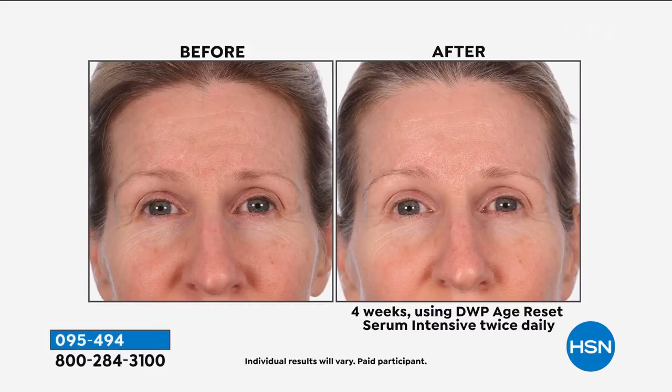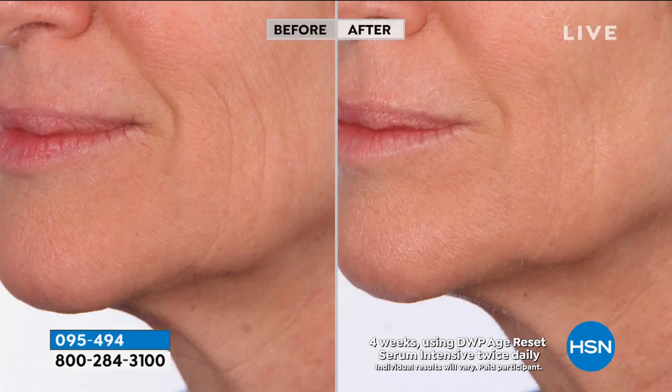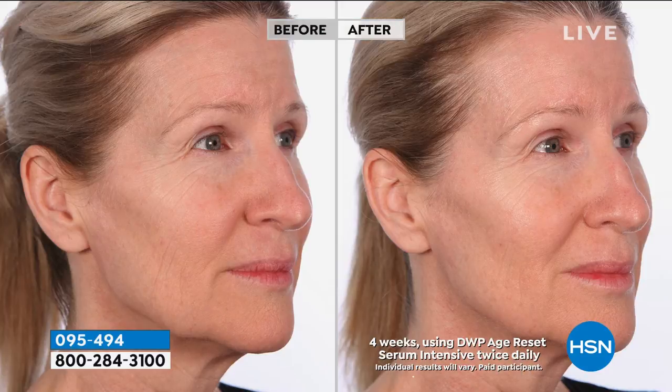Last call now on auto ship. It's the eye as well as the face serum. So we're going to be talking about this. It is the age reset with the ferulic acid, retinol, and vitamin C. So I know Dimitri uses that every single day. So that's going to be coming out. We just wanted to let you know, I don't know how much time we'll have for this.